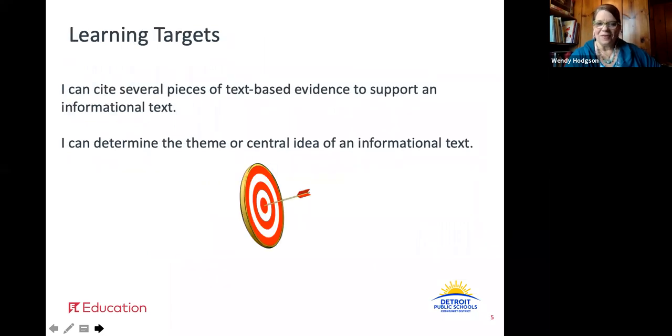All right, welcome back. So we're going to take a look at your learning targets for today. I can cite several pieces of text-based evidence to support an informational text. So the article that you are reading today is informational. It is full of research and knowledge, and it has its purpose. And so our note catcher is going to have us look at some text-based evidence and pull it out of the article, okay? So that is learning target number 1.